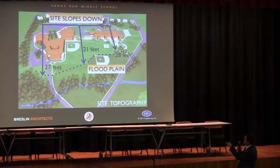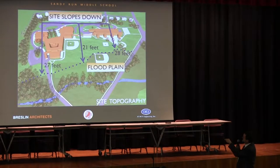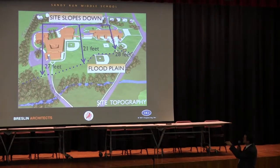On this side, it's the steepest part of the site. It slopes 28 feet from the back of the driveway here down to the floodplain. The middle part of the site slopes 21 feet because the middle drops a little bit right here. It's a little bit lower back there. And on this side of the site is the most gradual slopes. It's 27 feet over a much longer distance. So that's ideal for development of parking areas and play fields.